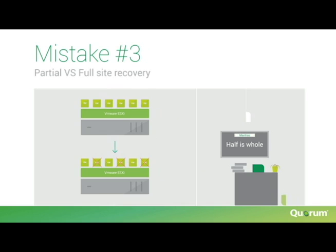Let's jump to number 3 here, partial versus full site recovery. Okay, so working in this market research company in Austin, one of my coworkers deployed an operating system change. He only did it on a couple systems. In that particular job, we had a neighborhood of 30 or so physical VMs. He deployed an OS change that caused a cascading event.